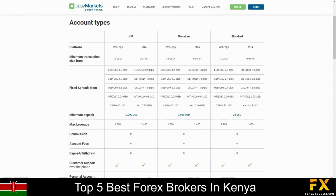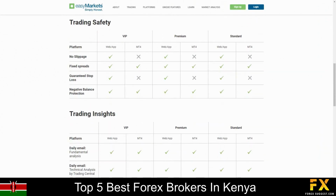Their accounts are available as Standard, VIP, and Premium accounts with fixed spreads, lower minimum deposits, no commissions, over-the-phone customer support, a variety of trading safety and insight features, and more.